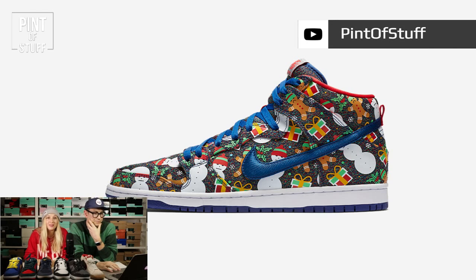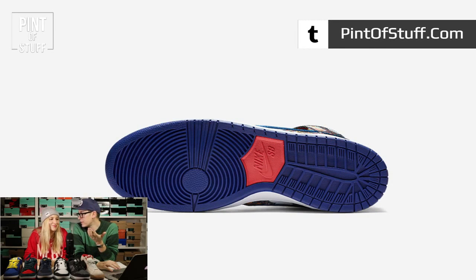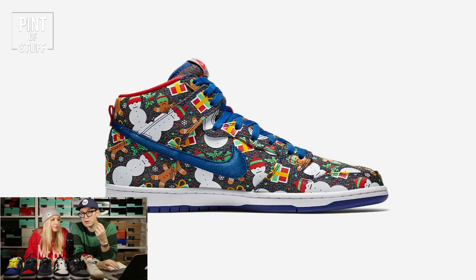And I may get the matching socks. So these are dropping on Thursday, 8 a.m. If you're into it, this is the adult shoe. There is a child's version of this shoe, and if you really want to get the full set, there's actually a toddler's version of this shoe as well.